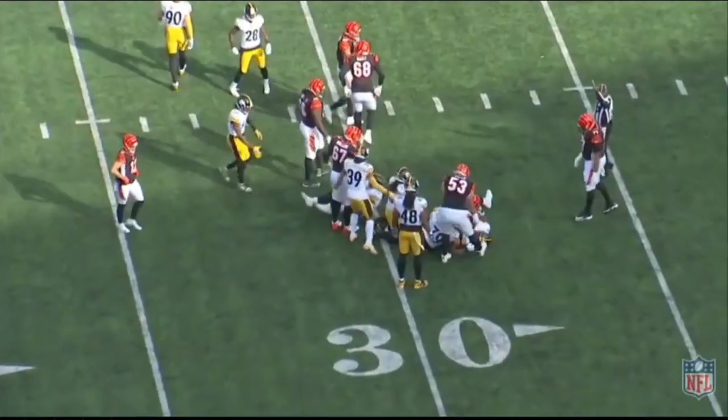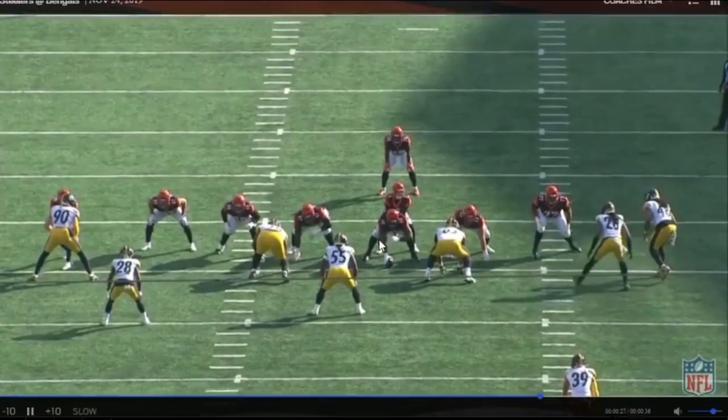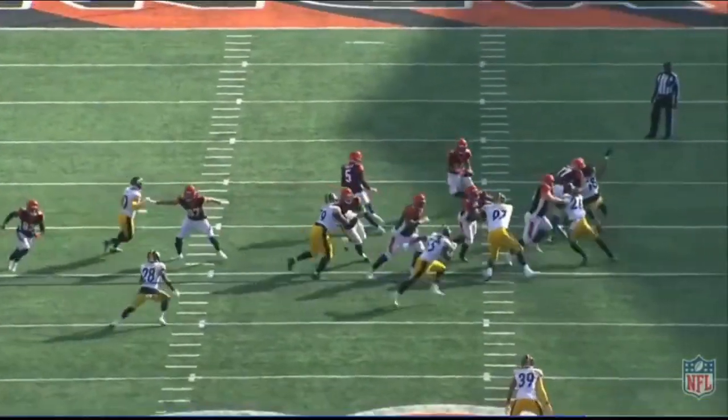I'll go through it one more time, and then we'll go on to the next play. But again, check out Heyward on Hopkins.